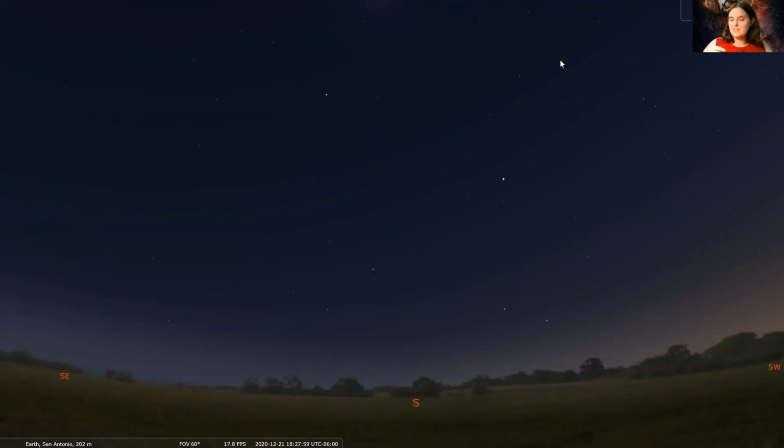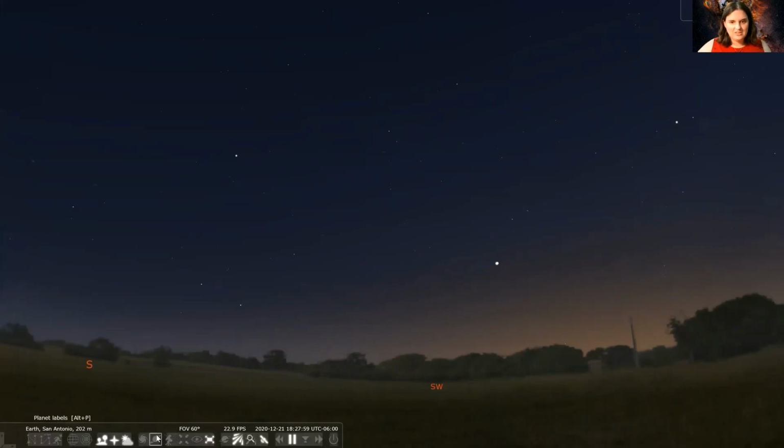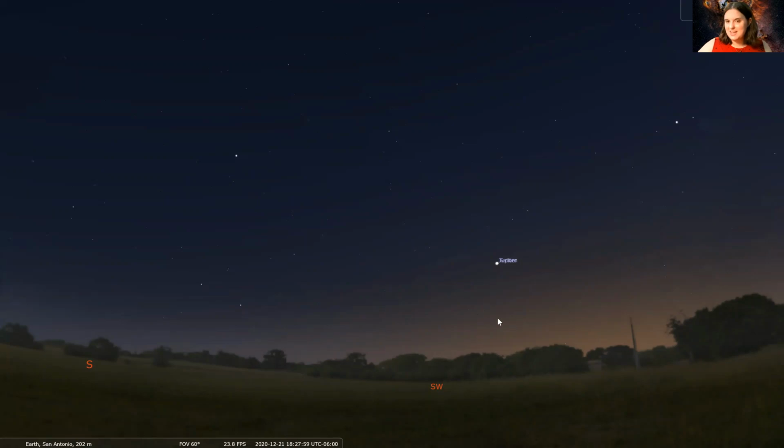So on the evening of December 21st, if you look towards the southwest, you'll see this incredibly bright star. But in actuality, it's not a star at all. It's literally two planets that look really close together. They're not on top of each other, but they're really close in the sky. In astronomy, this is known as a planetary conjunction, where two planets look like they're really, really close together, to where they almost look like one star. In fact, those planets are Jupiter and Saturn.